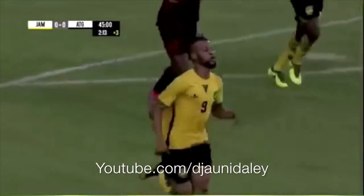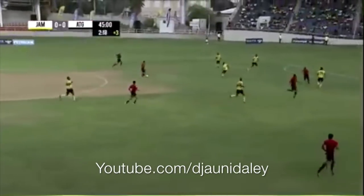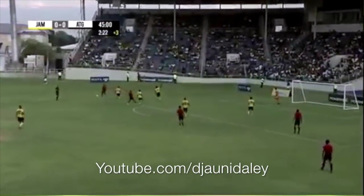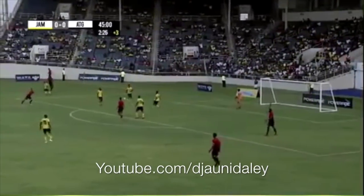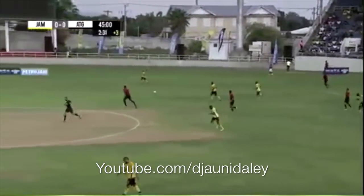Not a great deal of power or venom behind that shot, but the important thing, Clyde, is that Malik is finding himself in these little pockets as the Antiguans look to respond to that latest Jamaican foray into their 18-yard area with one of their own. And calm and cool was Sean Francis on that occasion.